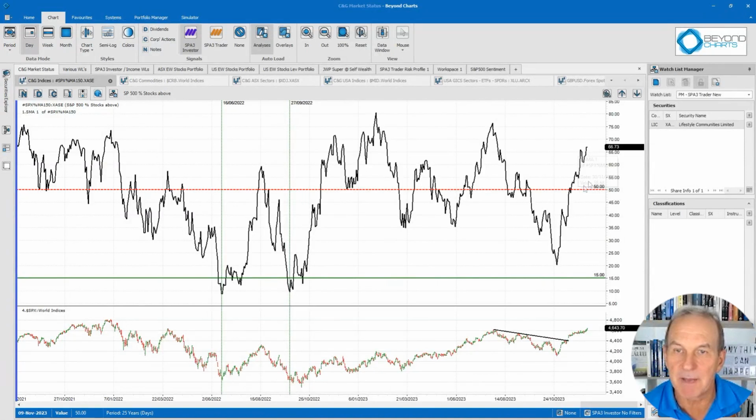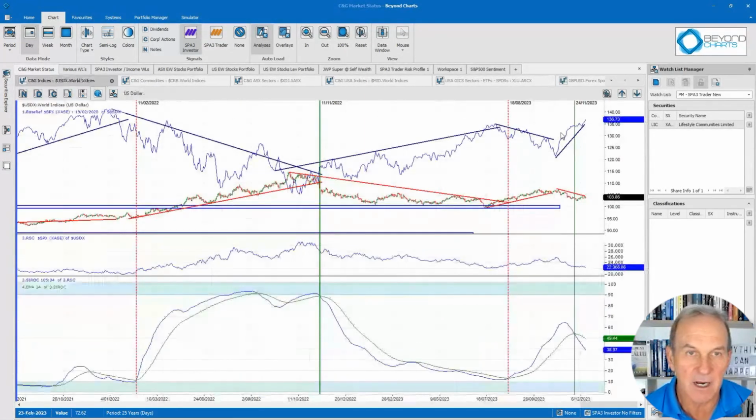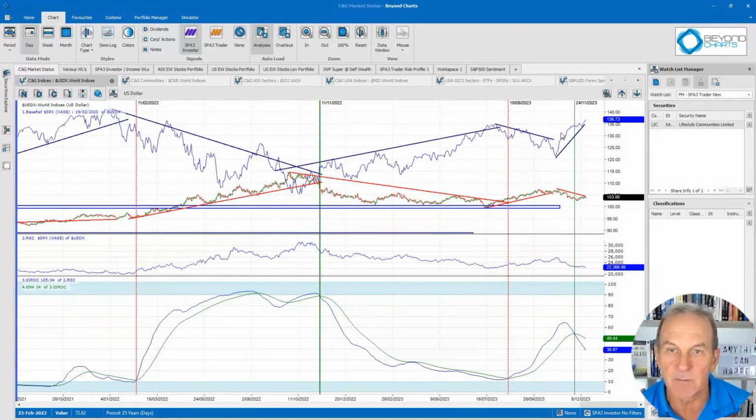We've got certainly above the 50 percentile of the number of stocks in the S&P 500 that are above their simple 150-day moving average. And there's the confirmation. This is the S&P 500 chart over here, and there's the breakout that has occurred back there, and so we've got more stocks that are rising above their 150-day moving average.